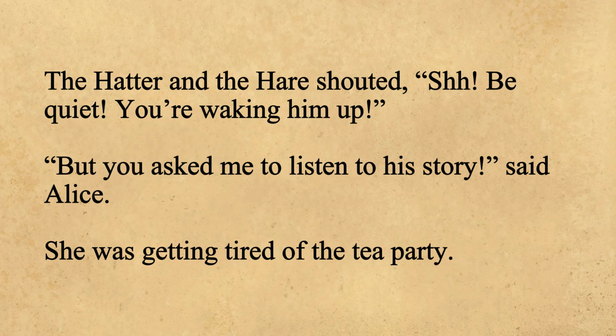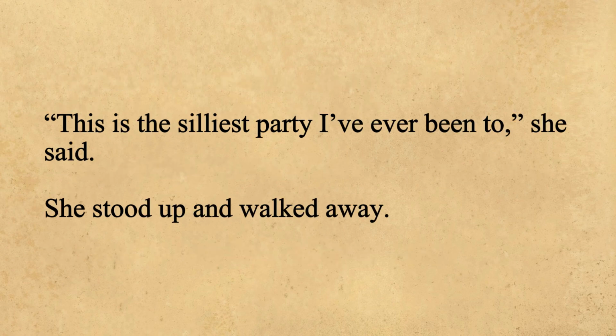The Hatter and the Hare shouted, "Shoo! Be quiet. You're waking him up." "But you asked me to listen to his story," said Alice. She was getting tired of the tea party. "This is the silliest party I've ever been to," she said. She stood up and walked away.